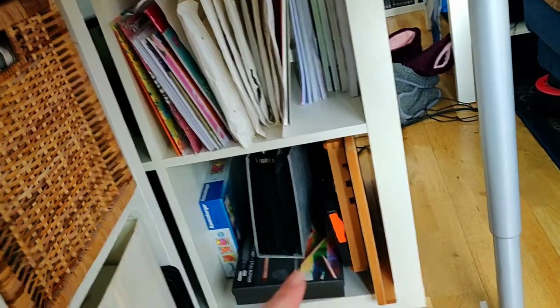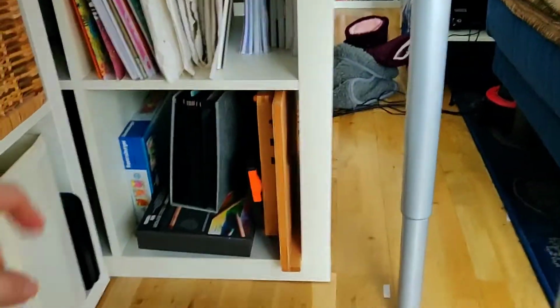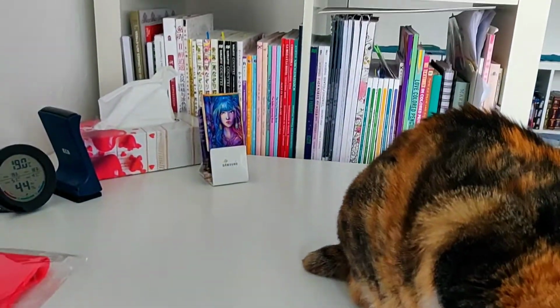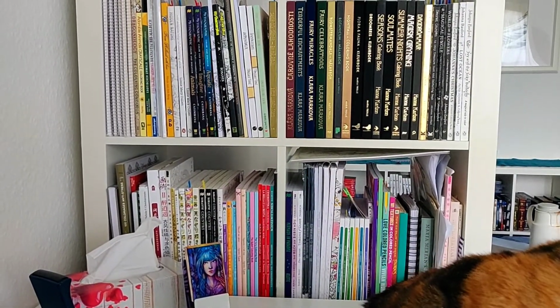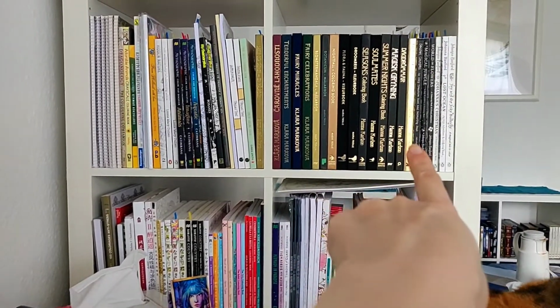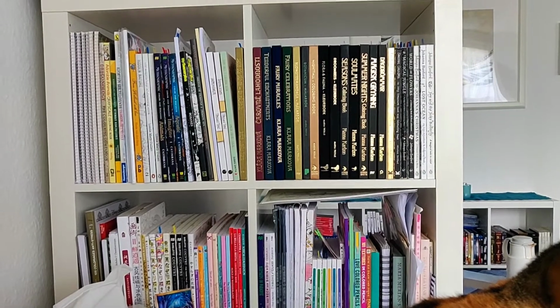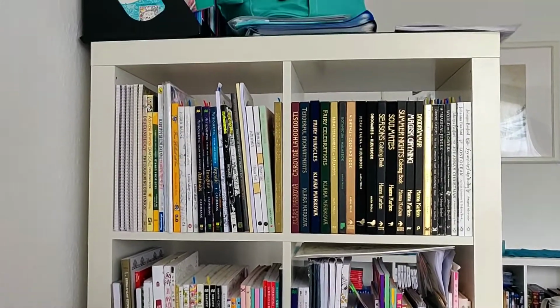And I have more books here, and there's more stuff in the back here, but I can't get to that. It's not perfect. I have to reorganize that at some point. And this really doesn't look like such a big collection, does it? But I assure you, it really is. To the back of these, I have some more books that I usually don't use, so they're a bit hidden.